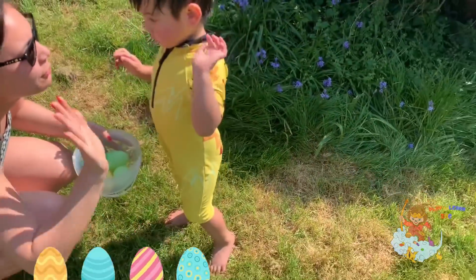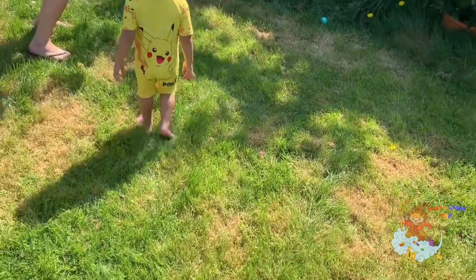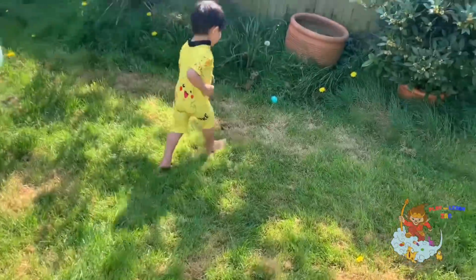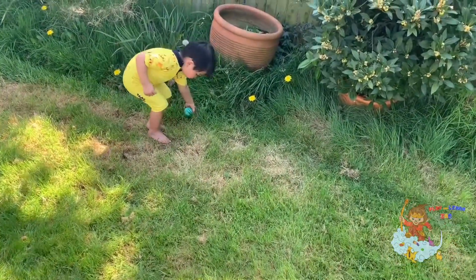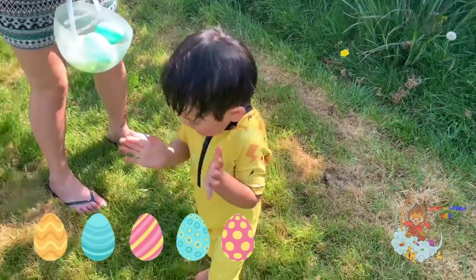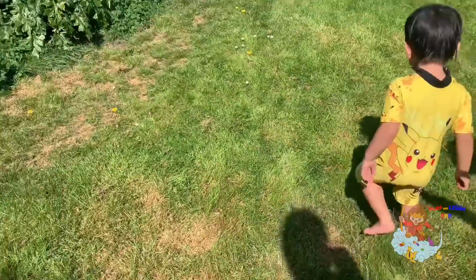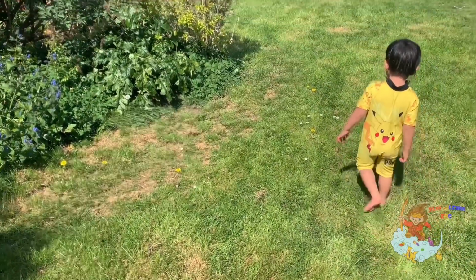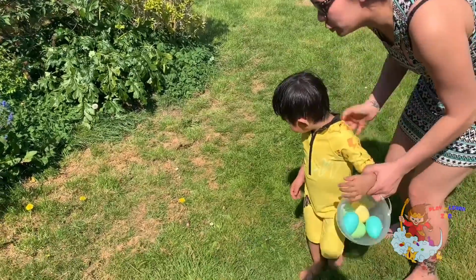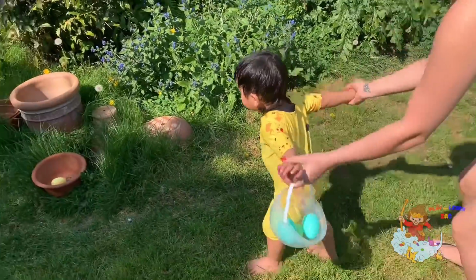4 eggs. So now we've got 10 left to find, okay? Maybe we'll find some. Jump. 5. Number 5. Wow. I'm not sure now. Look. Do a little jumping. Jump. Nice and high. Jump higher.